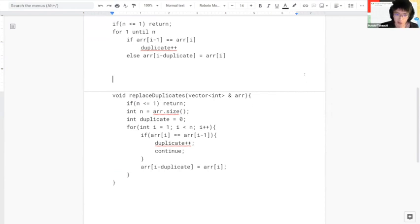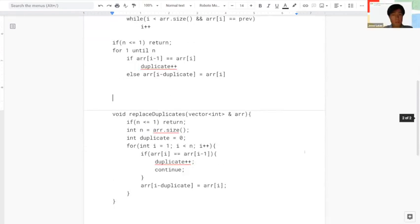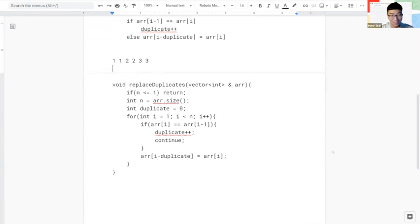Mr. Interviewer, do you have any questions? Yeah, I do. Do you want to analyze the complexity of your code? So far, it looks good. Yeah, could you walk us through an example?